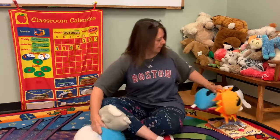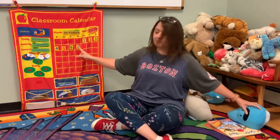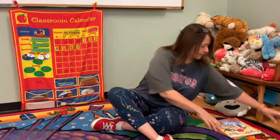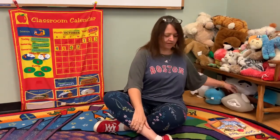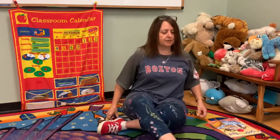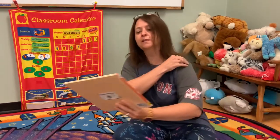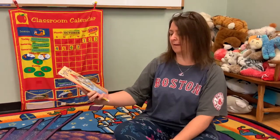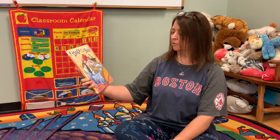So today is Wednesday, October 7th, 2020. All right, we're going to do some stories. I'm going to come a little closer so you can see the pictures. The first one is called Dogs on the Bed by Elizabeth Bluemle, illustrated by Anne Wilsdorf.